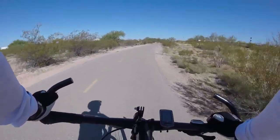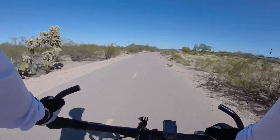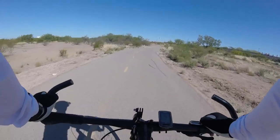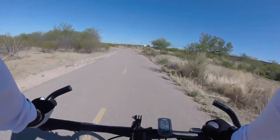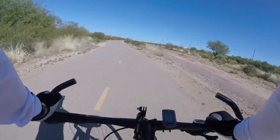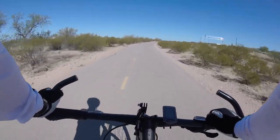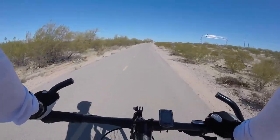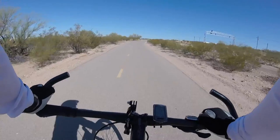I'm going quite a bit faster downhill than I was going uphill, that's for sure. I think I'm in my top gear, that would be 9 on this particular bike. I usually get going about 20 miles an hour or so in 9th gear. Maybe a little bit more.